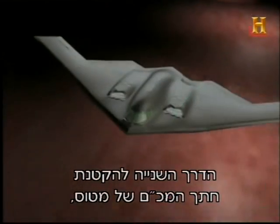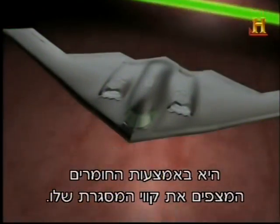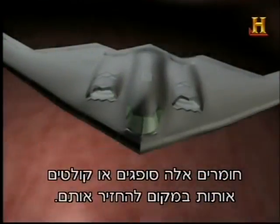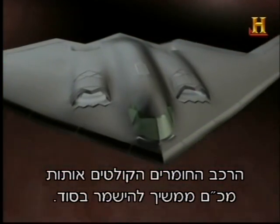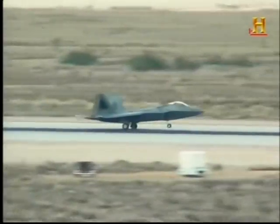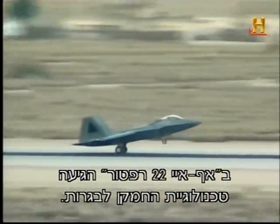The second way for a plane to minimize its radar cross-section is through the materials that coat the airframe. Those materials help absorb or trap radar signals rather than reflect them. The composition of these radar-absorbing materials, or RAM, remains classified. With the F-A-22 Raptor, stealth technology has come of age.